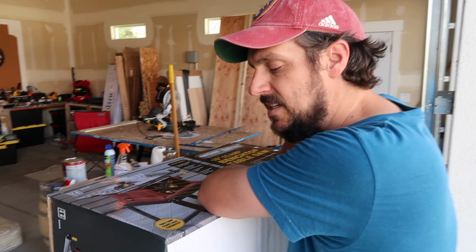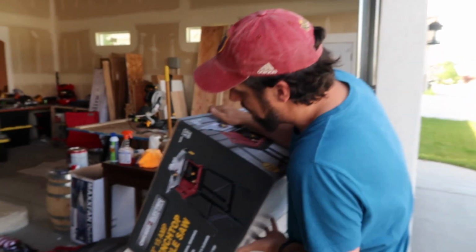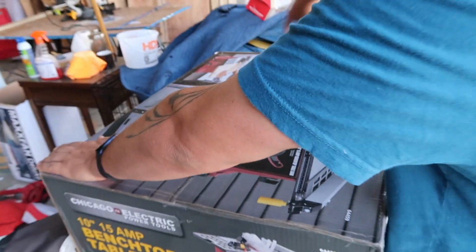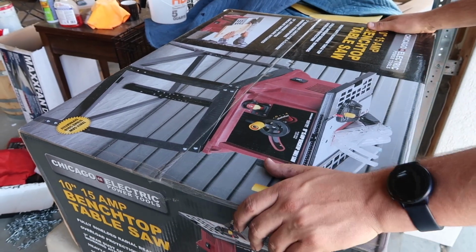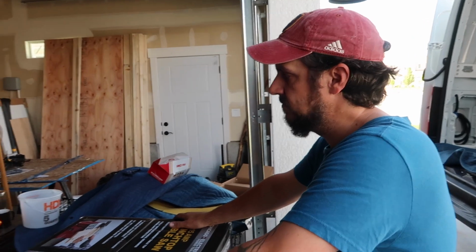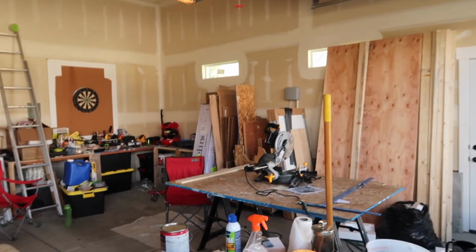But the table saw stand is sold separately. And yes, it says it right on the box, but they clearly lead you to believe otherwise in this image and this image. I mean, if you have a table that you can mount it to, it's fine. Do you? Yeah, it does. They're crap, but they'll do.